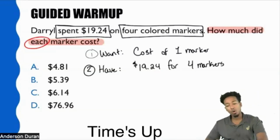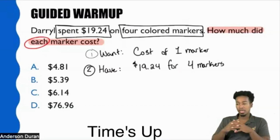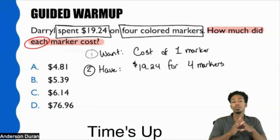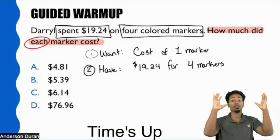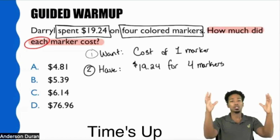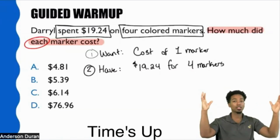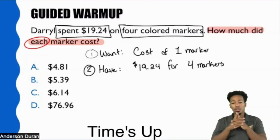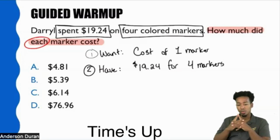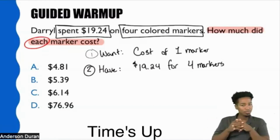Now, here's my question, everybody. What math operations does it sound like we're doing if we're saying, hey, we have spent this much money on 4. We want to know how much money for 1. We spent this much on this many. We want to know how much for just one of them or each of them. What math operations does it sound like we're doing in that case? Right, it sounds like we're doing division here.